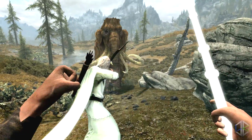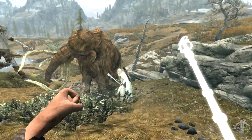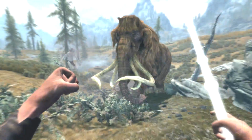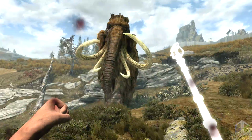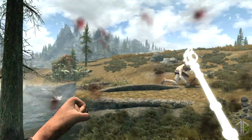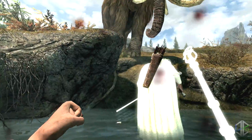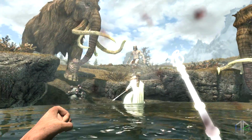The staff is also really cool, as it essentially works the same as the shout Unrelenting Force, and you can use it along with Gandalf at the same time, so it can be pretty fun in combat. Overall, a really cool mod if you're a fan of Lord of the Rings. The only thing to mention for this mod is that you should install a mod that removes the bow from Gandalf's inventory, so he only uses his sword and staff. Otherwise, he uses his bow way too much. But fortunately, there are mods like Takeable Follower Bows or Follower Overhaul that do this for you.